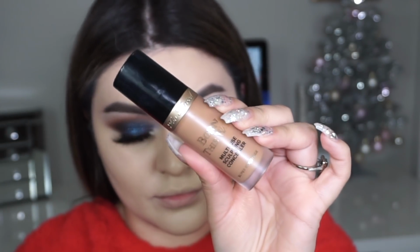To cream contour, you guys, and to warm up my complexion, I'm going into the same Too Faced Born This Way concealer, and this is in the shade Butterscotch, and I absolutely love this shade on my skin because it's not too orange or yet too gray. I feel like it's right in the middle, and it's definitely perfect for my skin tone.